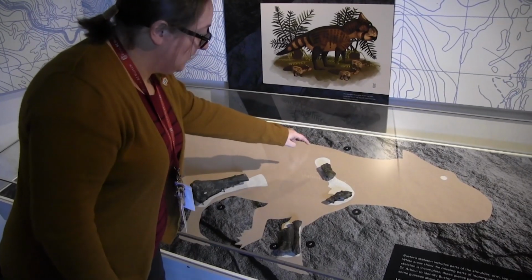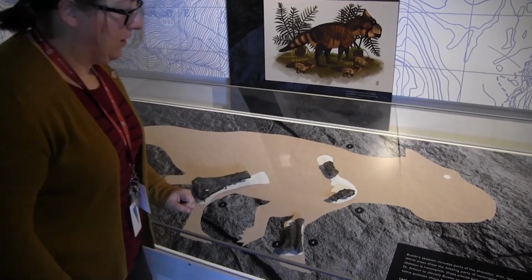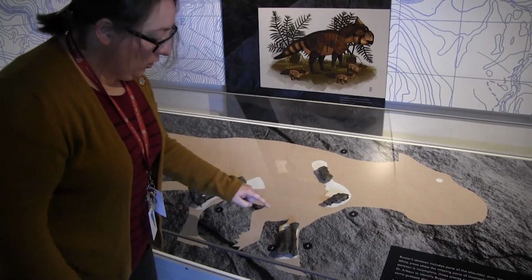They were plant eaters, and they probably mostly walked on four legs, but might have been able to get around on two legs sometimes. So this was found from a railway line along the Sustut River back in 1971 by a geologist who was prospecting for economically valuable minerals. He discovered these bones laying along the rubble pile of the railway that was in construction.